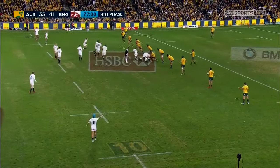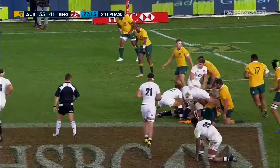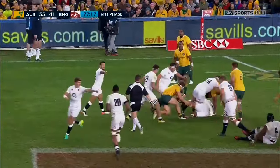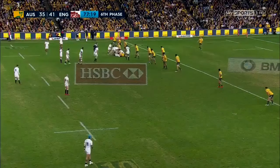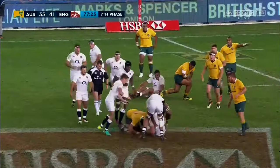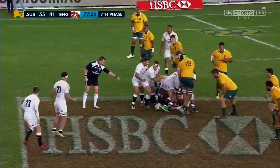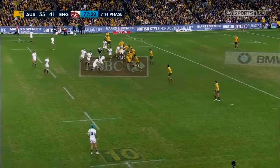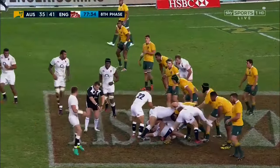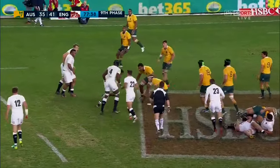Daniels, please. Itoje and Care. Australia desperate to somehow engineer a turnover here. Launchbury, Coleman in the way, but moves away. Care. Both of you gone in low, both in low, play on, both in low. And again the scrum half, Laws.